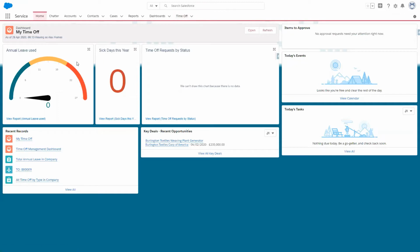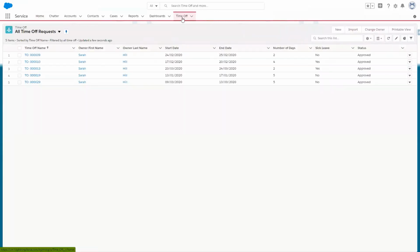We've got it up in the top tab here, and this works just the same as any other tab that you would have for any of your standard objects, such as accounts, contacts, cases, etc. So I'll click into here, and we've got a list view showing and the usual options in terms of creating new, and the other buttons up here. Sometimes this real estate up on the top bar here is quite in demand, so you might not want to have a dedicated tab for this.